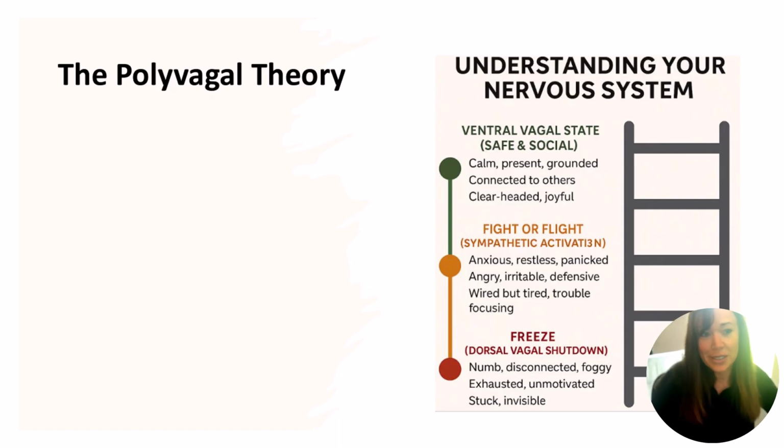According to the polyvagal theory, your nervous system has three main states. Ventral vagal, which is where you're safe and social. This is where you feel calm, grounded, connected, and capable. Healing actually happens here. And then you have the sympathetic fight-flight. This is when your body's alarm system, you may feel anxious, wired, irritable, or overwhelmed. And then there's the dorsal vagal freeze shutdown. This is where you feel numb, fatigue, foggy, or disconnected. It's your system's last resort when it feels completely overwhelmed.